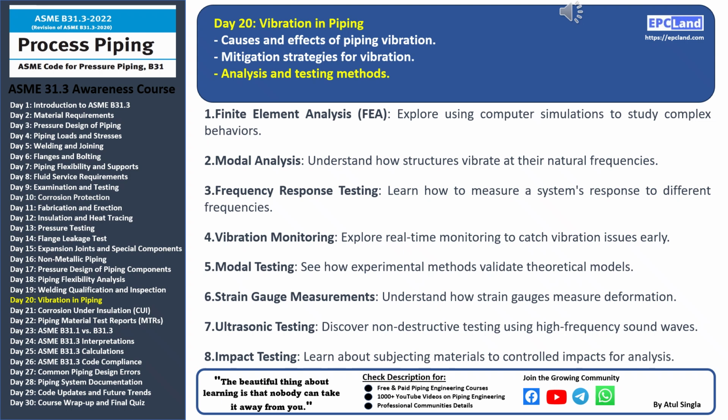Modal analysis. Next up is modal analysis. Here, we study how structures vibrate at their natural frequencies. It's like getting to know the unique vibration signature of a piping system. Frequency response testing. Frequency response testing allows us to measure how a piping system responds to different frequencies of loading. It's like checking how the system dances to different beats.